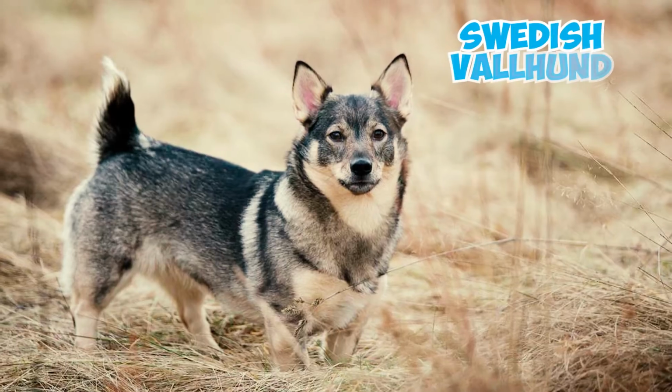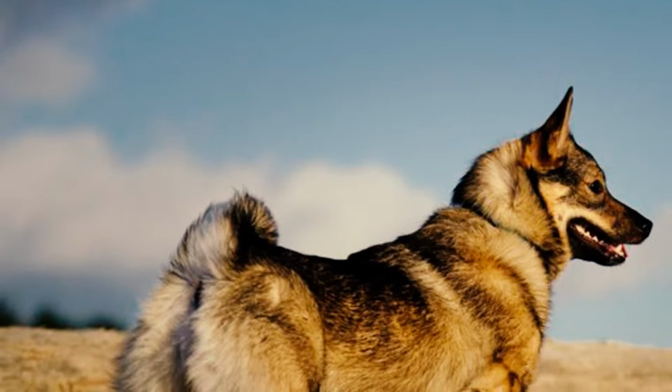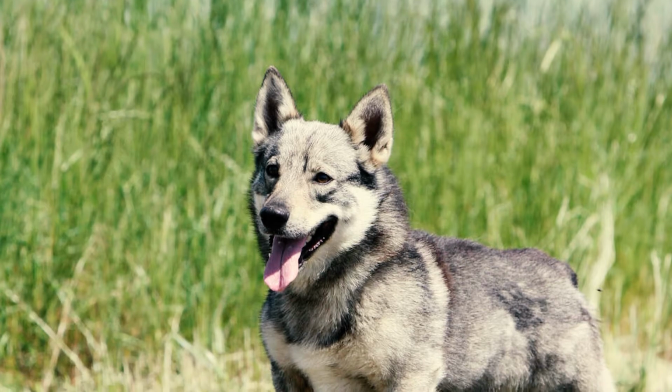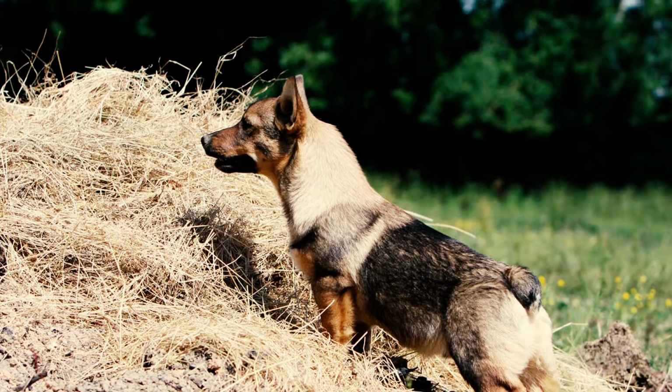Number 6. Swedish Vallhund. Studies show that roughly 70% of Swedish Vallhunds are born without natural bobtails. This high prevalence suggests a strong genetic influence, but the exact mechanism is not as simple as a single dominant gene. The T-box gene likely plays a role, but other genes and environmental factors might also be at work.